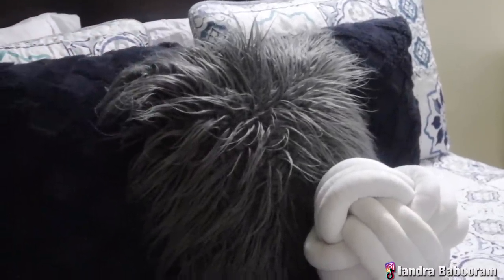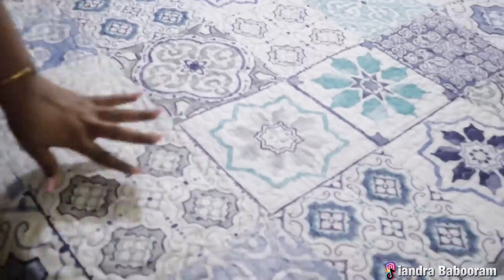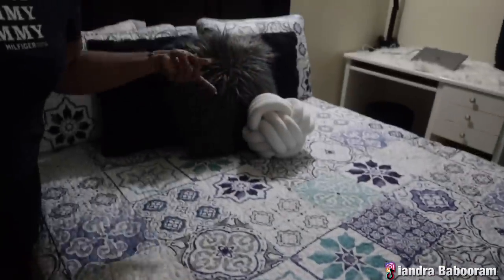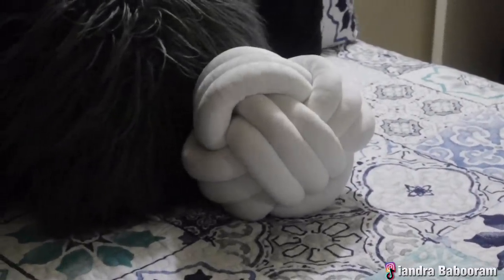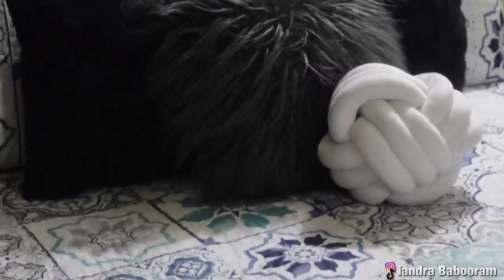I'm saying, you know what? A gray one would have really looked nice on the bed, because as you can see, the little gray detailing in the sheet. And this white knot ball is from Beautiful Home Decor, same place I'm going to get this cushion for the sofa. So that's it for the bed.